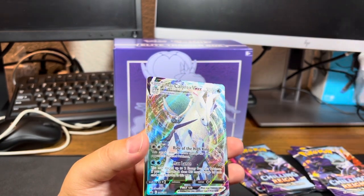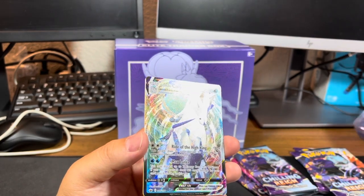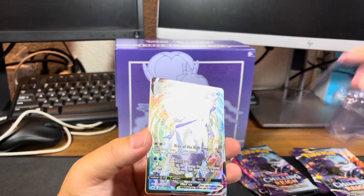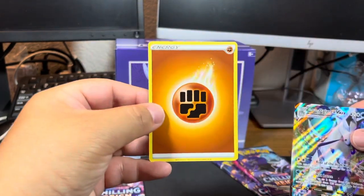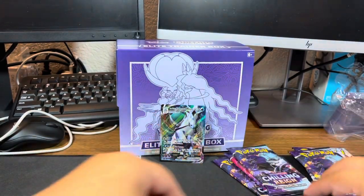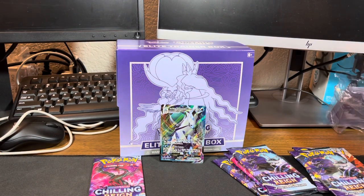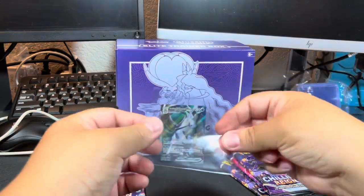Oh, wait. I do have my sleeves. So I have my sleeves here. Let's open this up. It's kind of falling all over the place. But very nice. We got a hit. And in the back, we got a fighting energy. So, very cool. Let's put the card there for now. I'll get myself set up. Let me get these penny sleeves out here. Get myself situated.